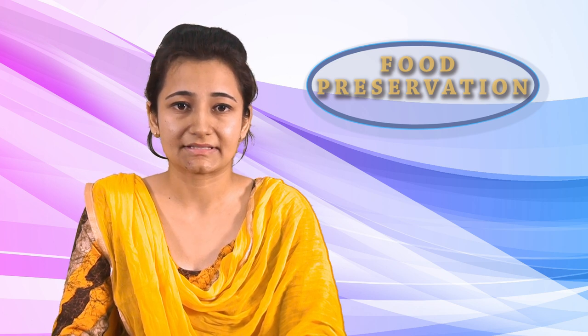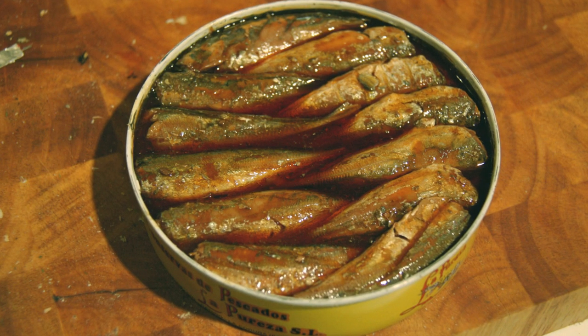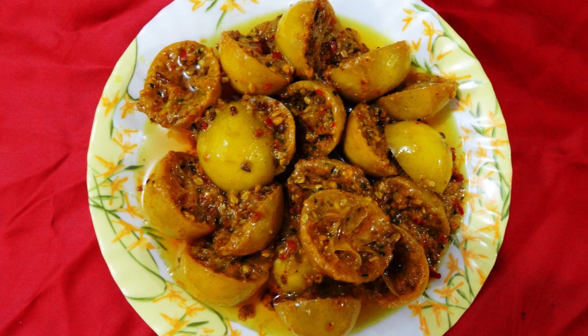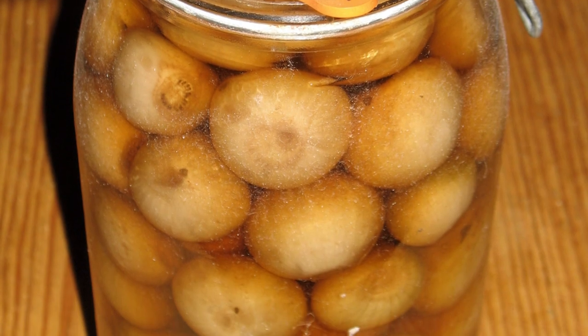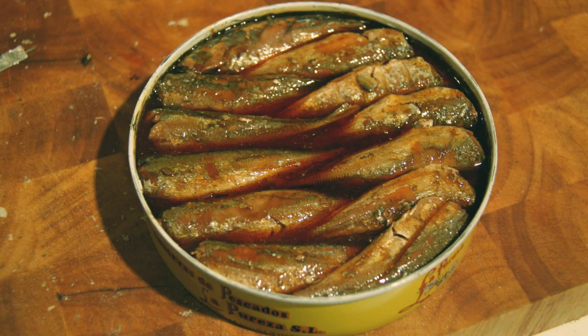Have you ever tried to find out how they are preserved? The first method that we are going to discuss is preservation by oil and vinegar. Bacteria cannot survive in an oil and vinegar rich environment. Thus, this method can be used in storage of pickles as bacteria cannot thrive. Sometimes it is also used for storing vegetables, fruits, fishes, and meat.